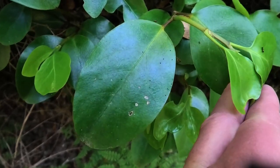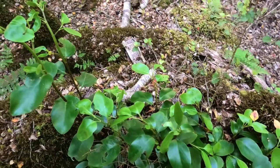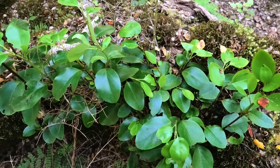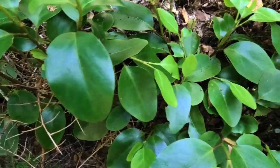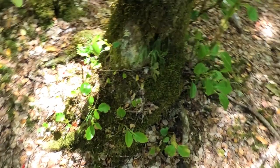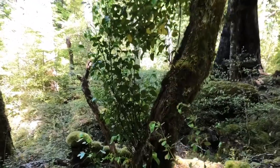I think it is a lucida, because the littoralis tend to grow more by the coastal areas, whereas the Griselinia lucida usually starts life as an epiphyte. Look there again, see? Start life as epiphytes. All the way down there as well. Griselinia. There's more there.